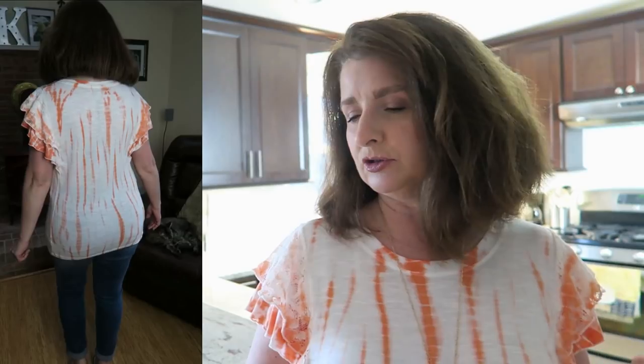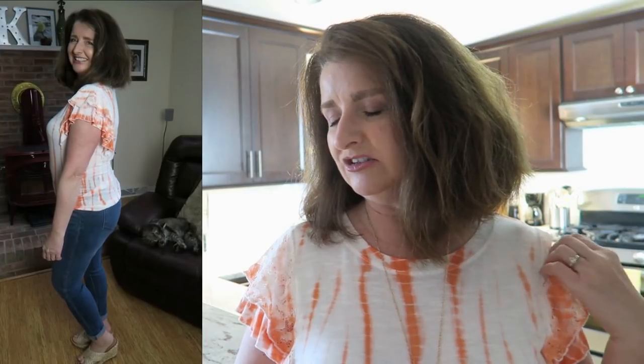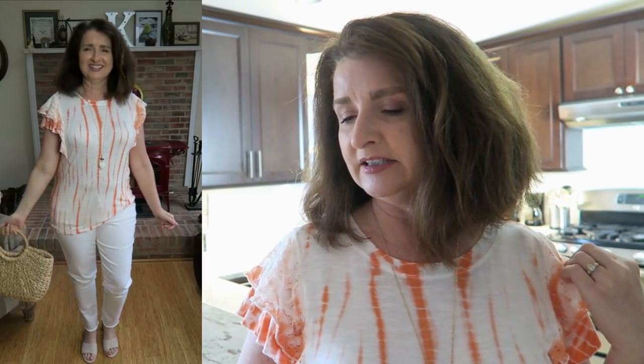This also comes in what they're calling purple, which looks like a lilac to me. And it comes in a pink, which has this same kind of striated tie-dye look to it. This is rated 4.25 stars online. The fabric is 97% rayon with 3% spandex. And then there is a little bit of lace trim on the shoulders, and that is a cotton and nylon blend. It says that this is machine wash, tumble dry, and cool iron.